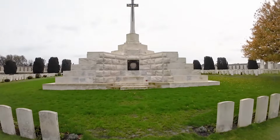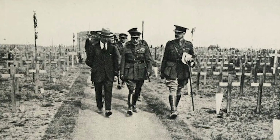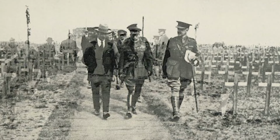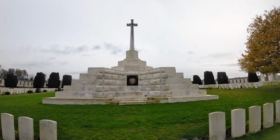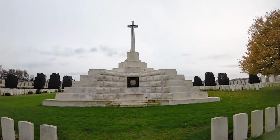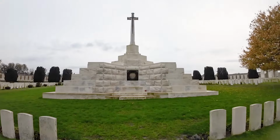The large bunker that was used as the advanced dressing station. Well, following King George V's visit to Tyne Cot in 1922, he suggested that the Cross of Sacrifice should be built over the top of that bunker, and that's exactly what's happened. So this piece here that we're looking at in front of us with the cross on the top is where that third bunker was positioned.